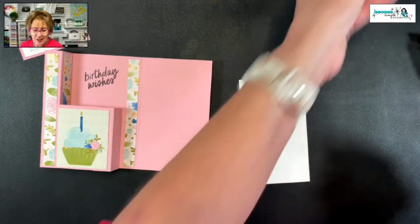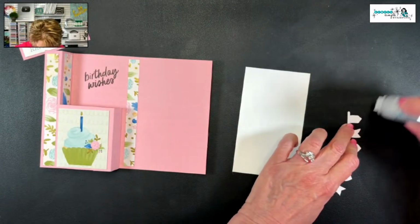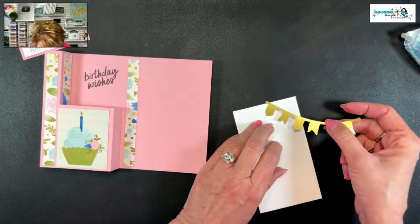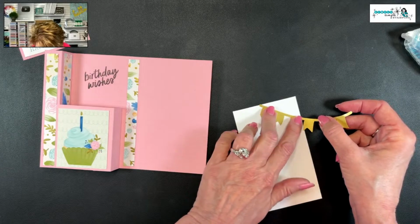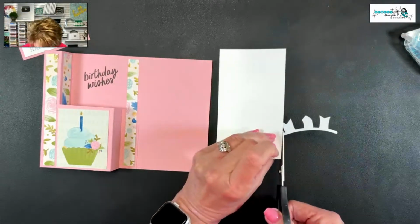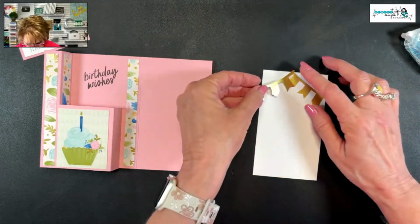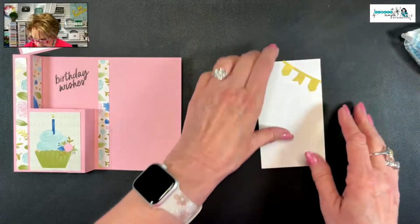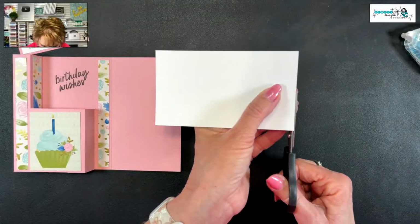But either way, you just kind of find what you want to use. So I'm going to add, probably would have been better off with some multi-purpose glue, but we're going to add these banners right here. Grab my scissors. Look, I have enough left over. I can make another card. I guess I could even do that, but I don't want to go quite that busy. Let's do that one. Oh, it looks like I got a little snippet right here. Let's go ahead and get that off of there.